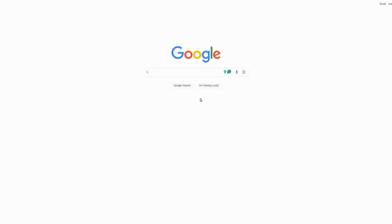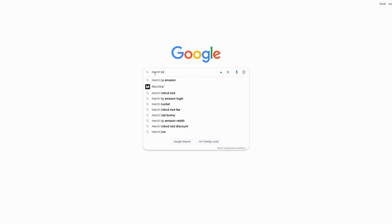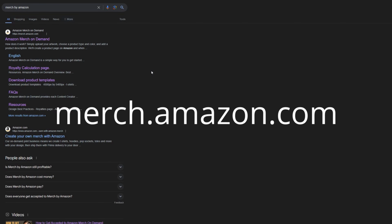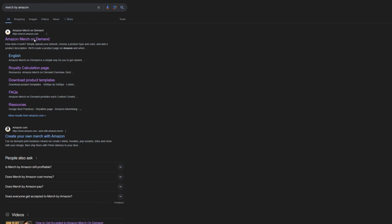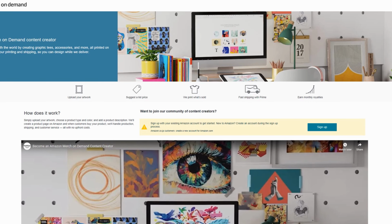All right, so you've decided that you want to give Merch by Amazon a try, but you might be wondering what the next steps are. You can either Google Merch by Amazon, or you can go directly to their website at merch.amazon.com. Once you're there, you just create or sign in to your existing Amazon account, and then you can go through the application process. This is one of the only POD offerings that you have to apply to be a part of, and it can be kind of a tricky process.